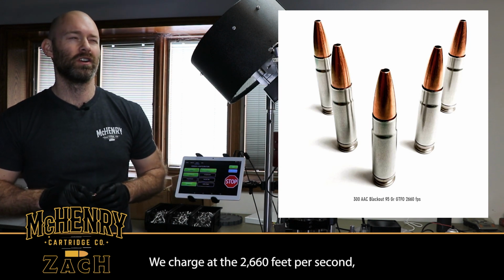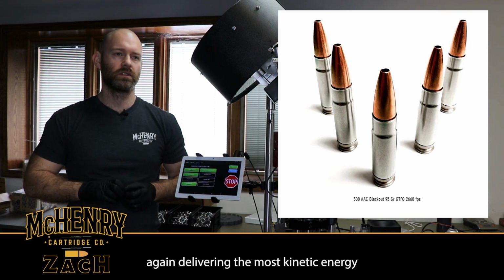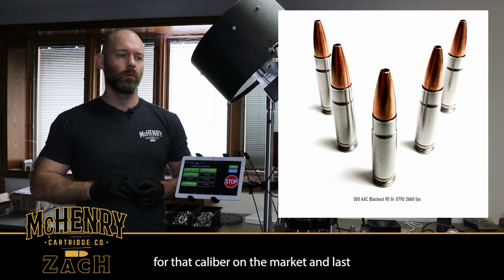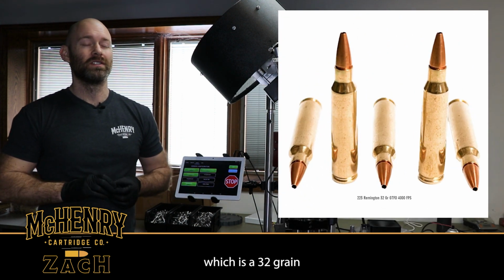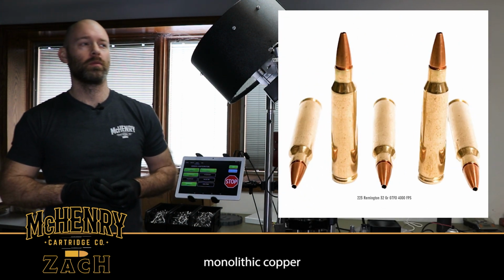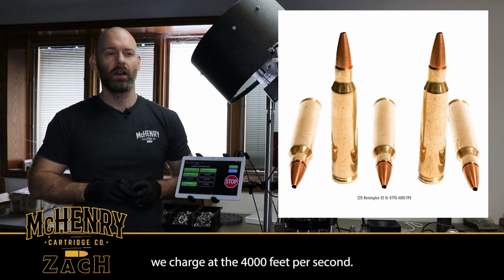We charge that to 2,660 feet per second, again delivering the most kinetic energy for that caliber on the market. And last but not least, our 223, which is a 32 grain monolithic copper projectile, again from Lehigh Defense. We charge that to 4,000 feet per second.